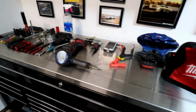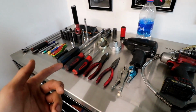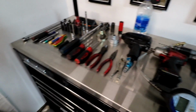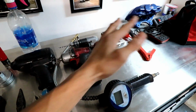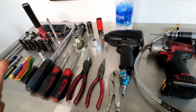Alright, so here we got the array of tools. I took a couple home from work. Most of the stuff I just had at home because it's really not that much stuff. But let's just get started on the left. I'm gonna start going down the essentials, and then on the right are more things you don't really need, but I recommend having them just because it'll make your life easier.